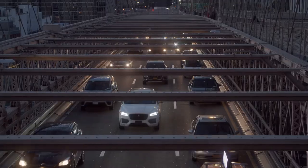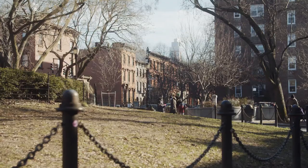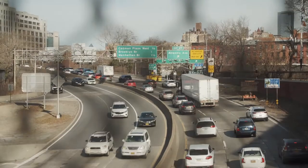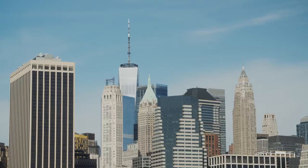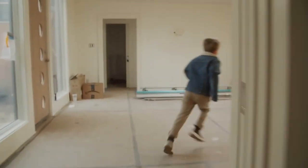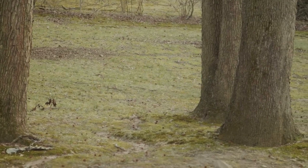My family and I lived in Brooklyn and loved it, but it definitely is a faster paced life. One of the reasons we've chosen to move to the North Shore of Long Island is that it's still connected to the city, but we have a beautiful surrounding, and I really wanted to give that to my kids, having them enjoy space.